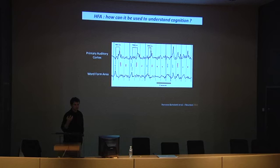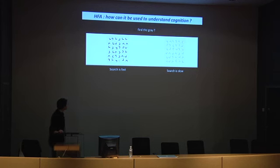Okay, so that's just one example of what you can do with that index. And of course, you need a good measure of neural activity at the population level. Okay, so I want to show you another example that we've been investigating a lot, which is visual search. Basically, you know that when you search for an object, sometimes it's easy when there is a big difference between the target and the distractors, and sometimes it's more difficult when they all share the same features.